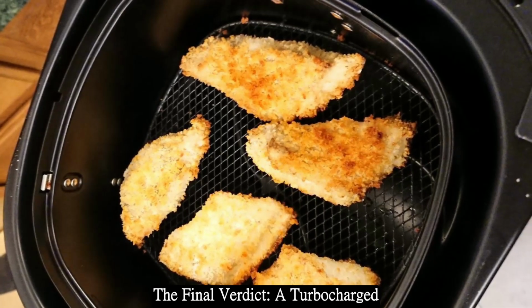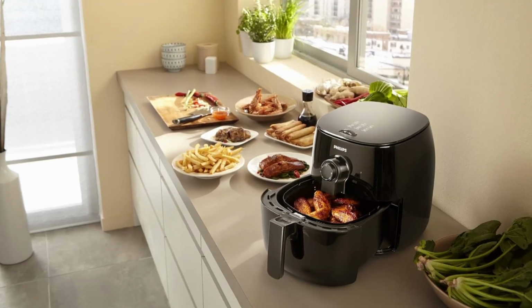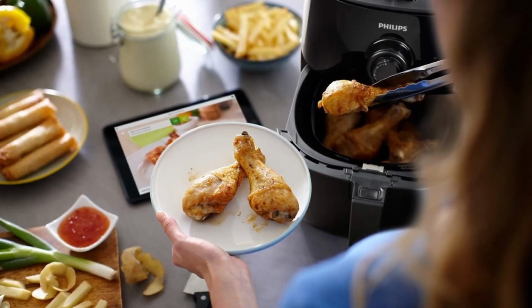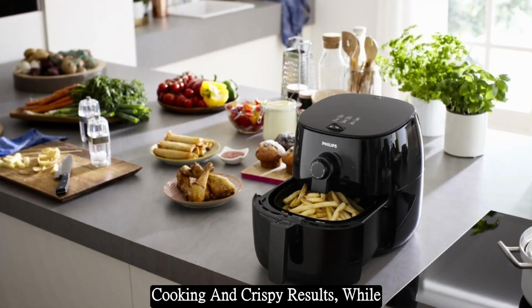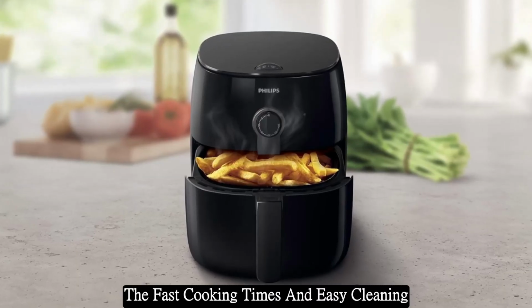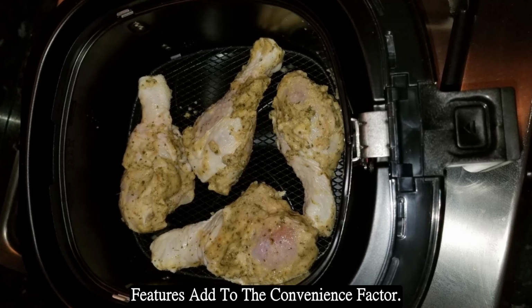The final verdict: a turbocharged option for faster, healthier meals. The Philips Airfryer with TurboStar technology offers an innovative approach to healthy cooking. The rapid air technology ensures even cooking and crispy results, while the versatility allows you to explore a variety of dishes beyond frying. The fast cooking times and easy cleaning features add to the convenience factor.